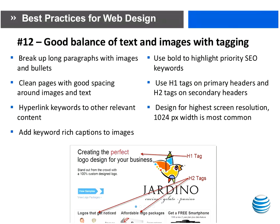Similarly, make sure your pages are clean and they're easy to read, which includes having lots of space around the images and the text. It's a good idea to hyperlink keywords to other relevant content on the website. That means that you should make important keywords obviously clickable and link to other related content within your site to further engage your visitors. Also, add captions to your images that are rich in your most important keywords, and use bolding to highlight priority keywords.